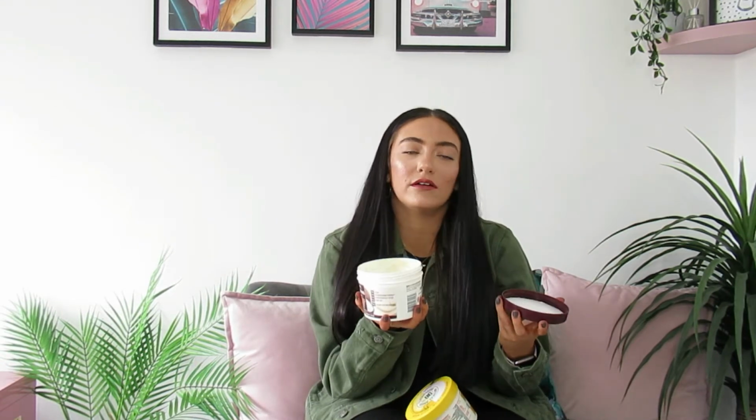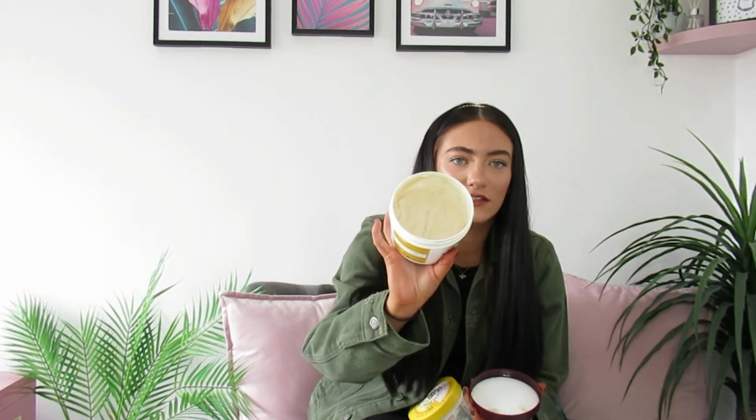And they just smell, I'm going to remind myself of the smell. It just smells so nice. I don't know how you'd even describe that. It's basically like a thick conditioner.